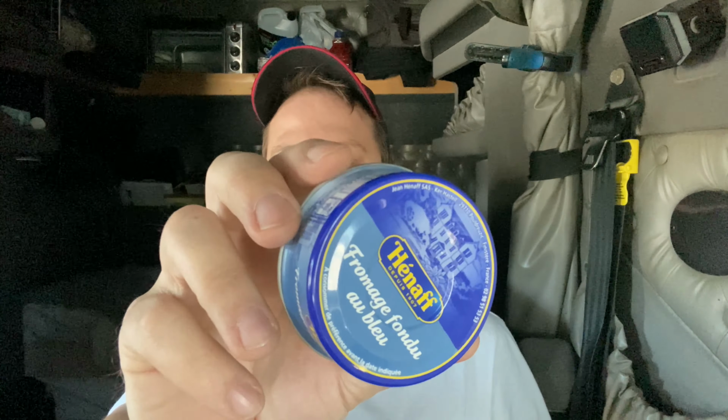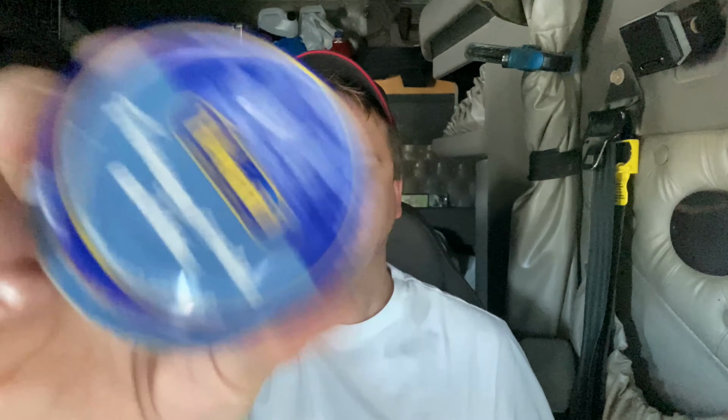So we got our cheese heated up. Sounds runny. I think this is gonna blow up, probably. It's pretty hot.